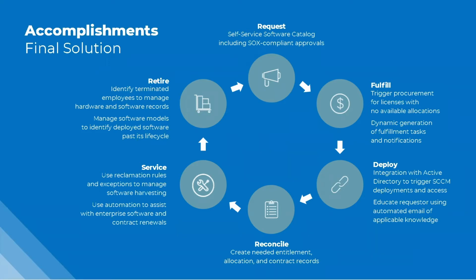On the fulfillment side, we put in automation that would allow us to trigger the procurement process when we determined that there were no licenses available to assign out to the user. So when a user requests an item, it does a check to see not only what do we have purchased and what do we have allocated, but also what do we have installed on people's computers. We want to make sure that we're never going over what we've purchased so that we're not exposing ourselves to potential risk. And so the process that we built for them considers all of those different factors and data points when making a decision about whether to move into the procurement process.